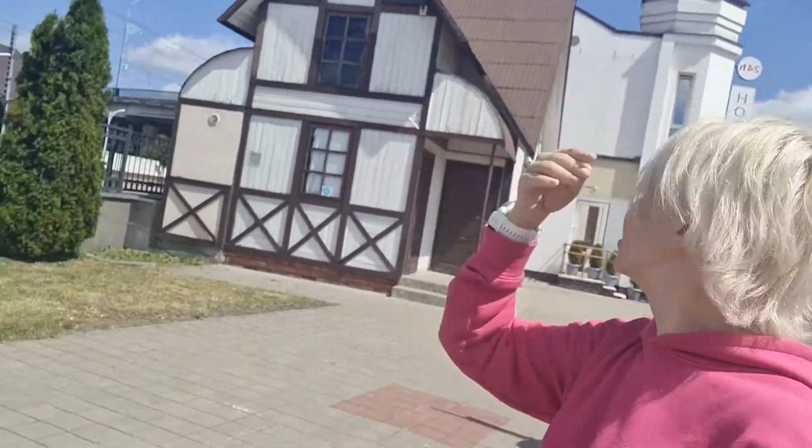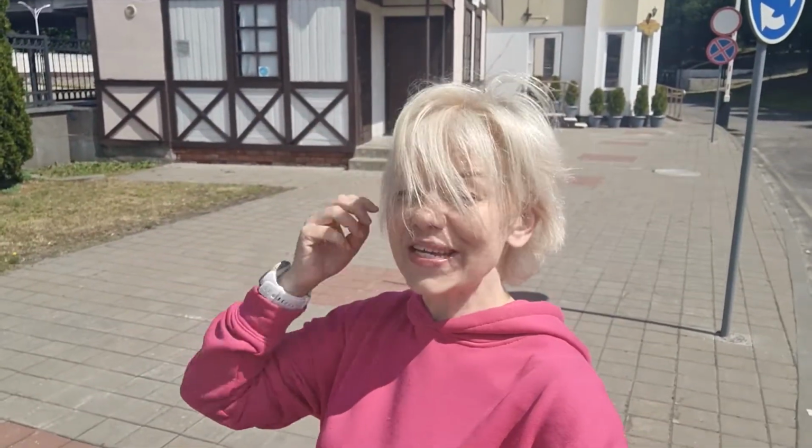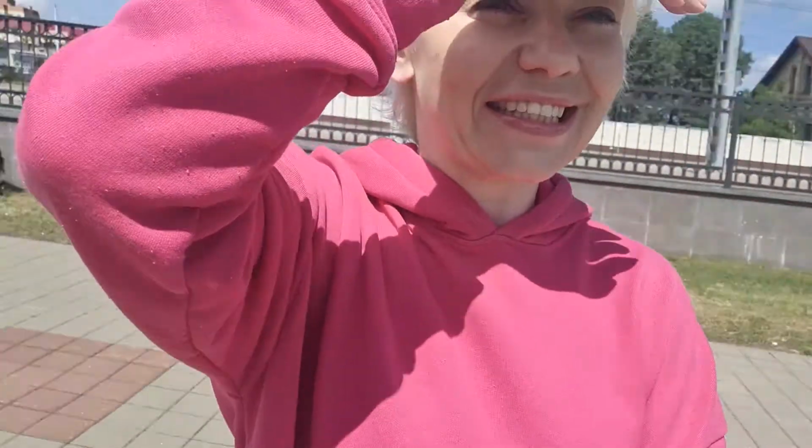So the hostel, wait, I don't see anything. The hostel is just behind me. If we talk about price, you will pay $7 for one person if you choose this hostel. Below this video I will share contact information so you can book it if you decide to stay at this place. But now I'm going to make a quick review of this place.